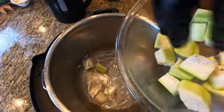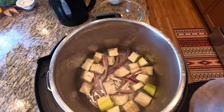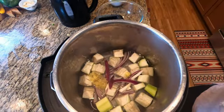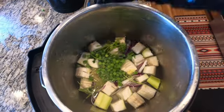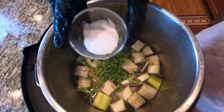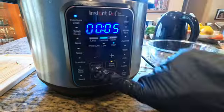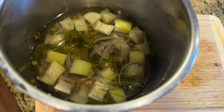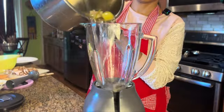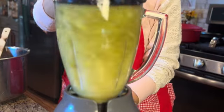Now I am going to pressure cook everything in an Instant Pot for just 8 minutes. Adding a little bit of salt. It's perfectly cooked now. I am going to blend it into a smooth, creamy consistency.